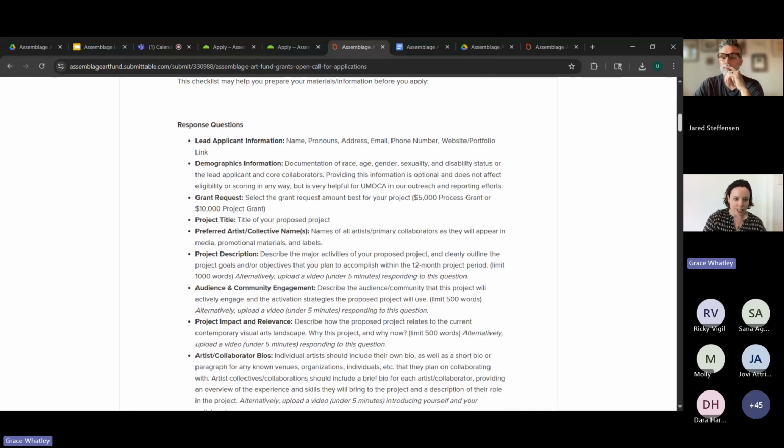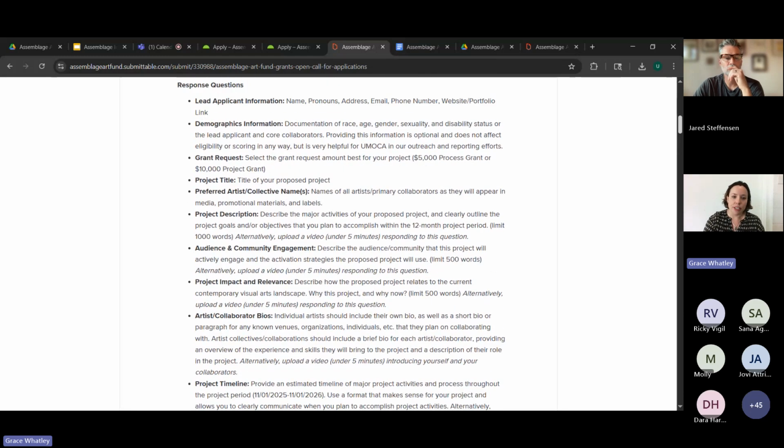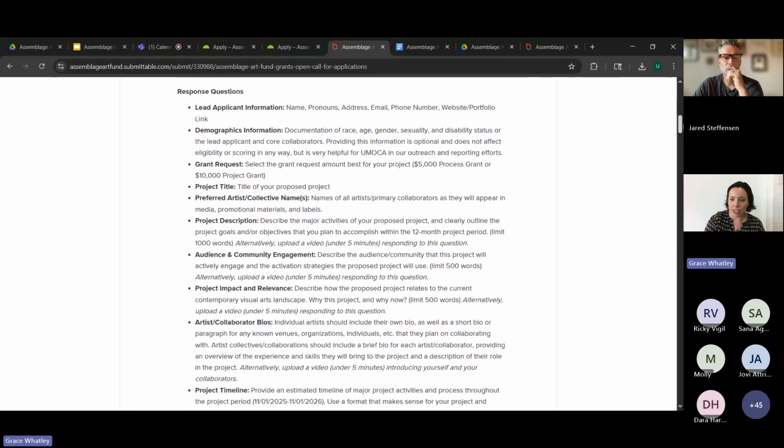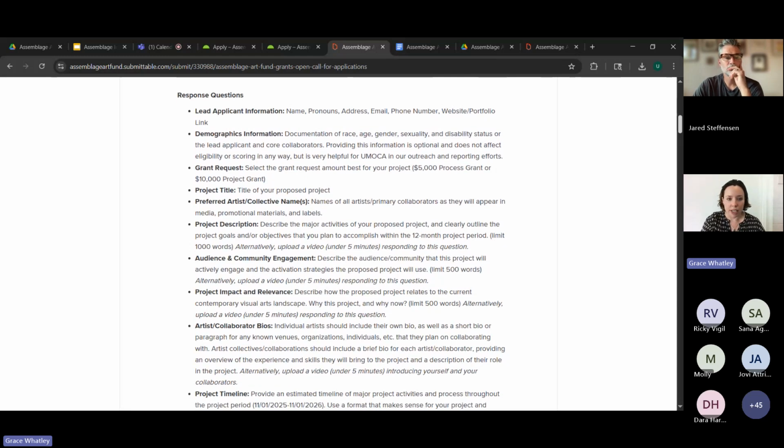So the application checklist. Again, your primary applicant or your lead applicant, you need to provide their contact information. They do need to be a legal US resident, because they need to have a bank account to provide payment to. So your lead applicant does need to meet that requirement. And that'll just be their name, pronouns, address, email, website, and a link to an artist portfolio or the collective portfolio.